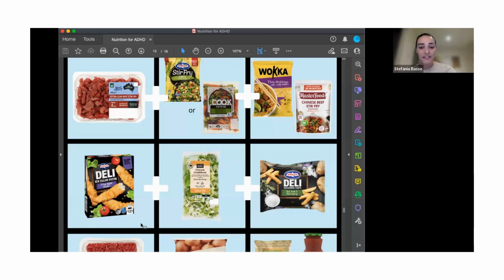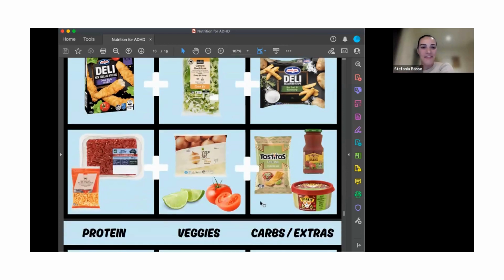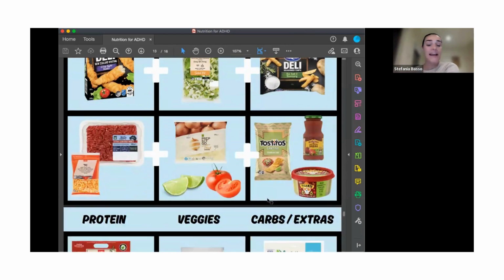Simply put some chips in the air fryer or oven, and again, another salad kit, and you've got yourself a sort of fish and chips for a hot Friday night, for example. Another one that I love is nachos. I know it seems somewhat a little bit silly, but again, it's quite a well-rounded meal.